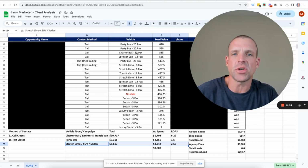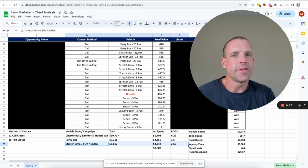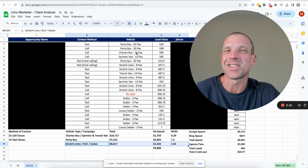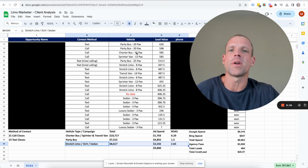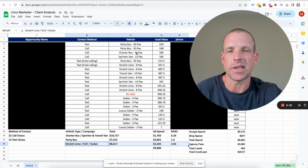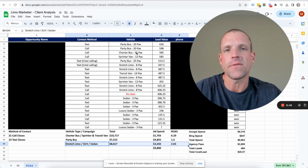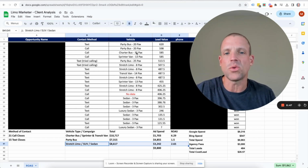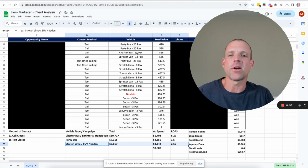Now, this is especially important if you're doing airport transfers, things that are lower cost. Now, if you're doing charter buses, things like that, it's not as important, I found, but you still want to follow up quickly. What I found is the most important is you don't want to just send a text quote. Okay. You can do that if you can't get them on the phone, but I highly, highly recommend calling every single lead you get, especially if you are doing higher dollar, higher ticket stuff.